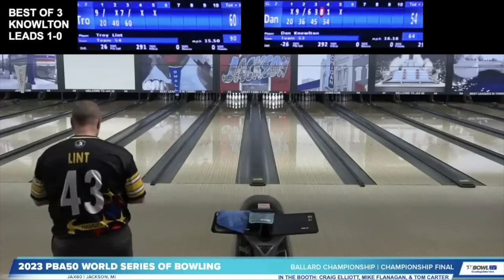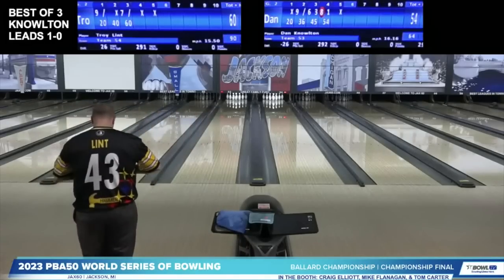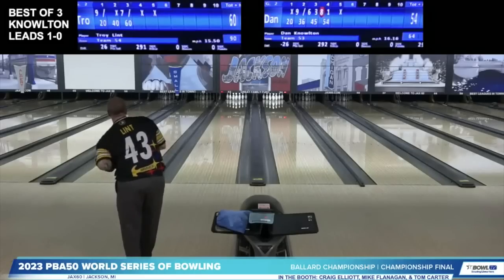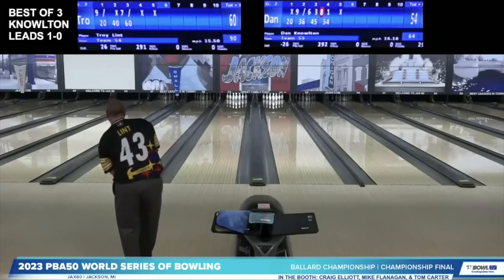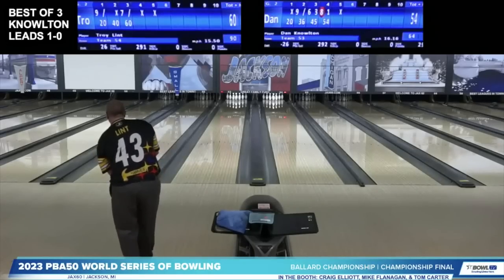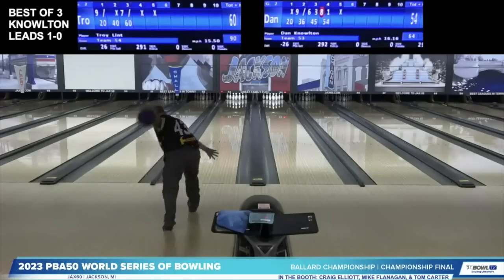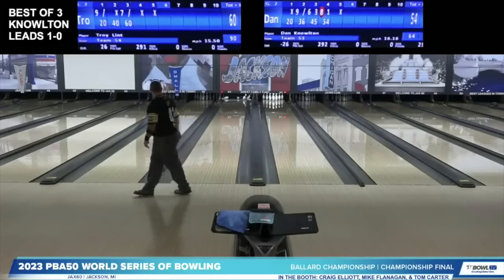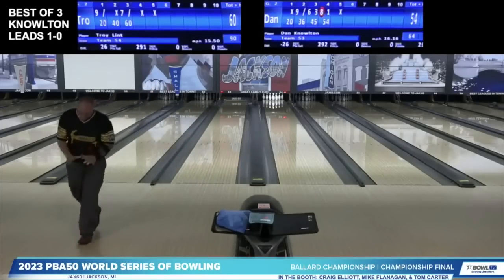Up for grabs here is the first of three Legend Pattern Championships. This is the Ballard. Tomorrow is the Monticelli, and Friday is the Petraglia. I think the Petraglia is going to be high scoring, but that Monticelli pattern, oh my God, that's way tougher.